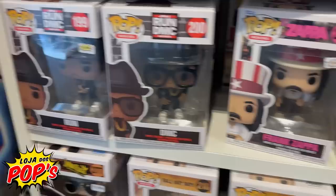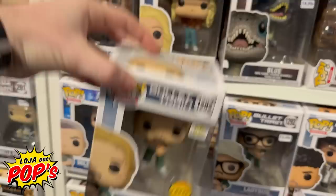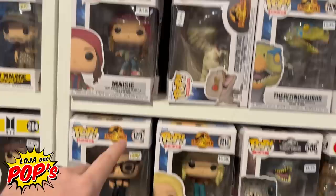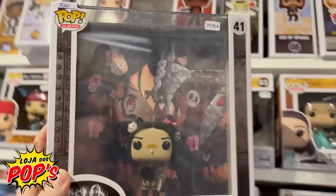Coming over here, we did spot a chase here. This is the Ladybug chase from Bullet Train. Did not see that movie, but always great to find a chase. They have some Jurassic World pops. Coming up here, we have some of the Hamilton ones. And I love how they organized all the bigger pops in the pop albums on the top shelf. Here is the Bella Porsche, relatively new album right there, which is great.